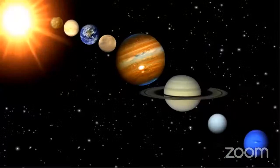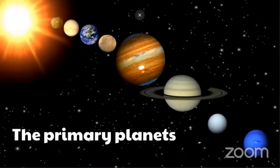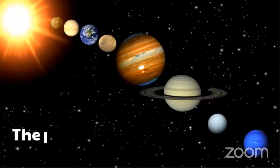Wow, there they are, the primary planets. You're going to get to know all 8 of these primary planets. You're going to know them so well. Oh my goodness, this is going to be awesome. The first planet is Mercury. Mercury is the closest planet to the sun.